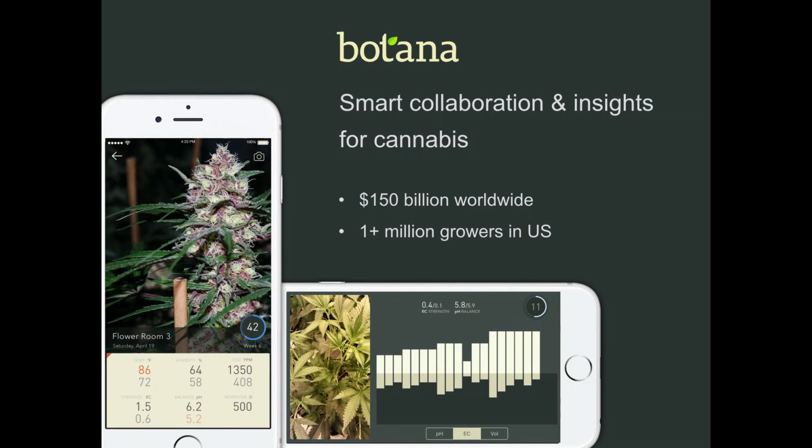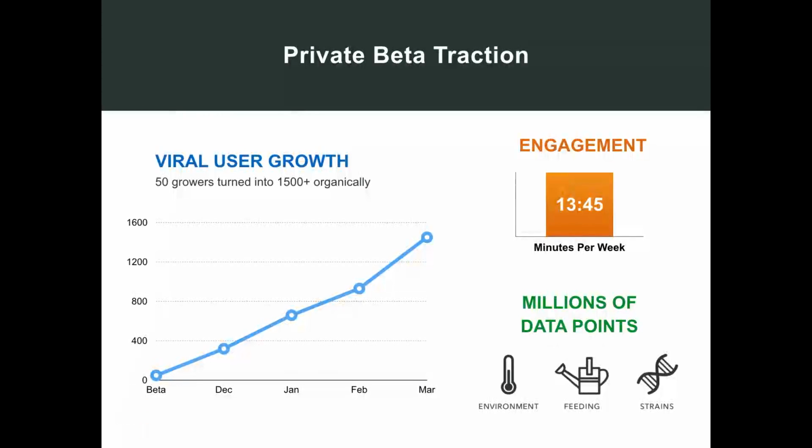Botana is collaboration and insight for cannabis. We are addressing a $150 billion emerging market, and there are about 1 million or so growers in the US alone. So far, we have about 1,500 of these growers in our private beta. It's been going for about 4 months.